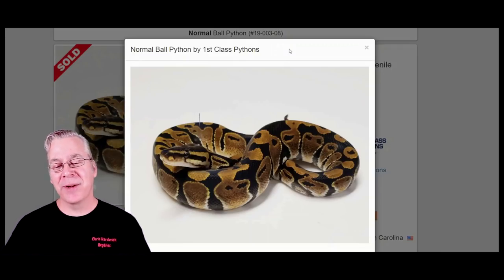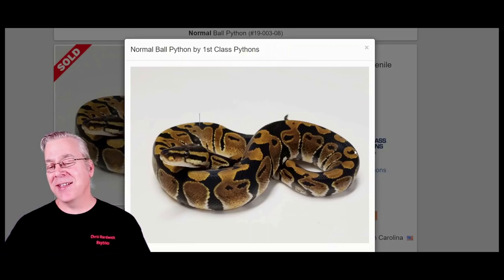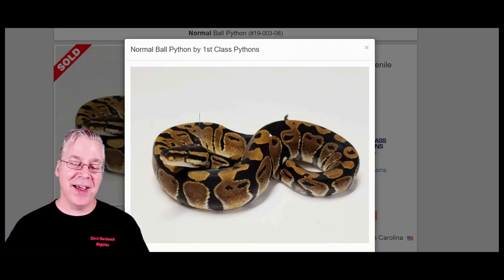This is what a normal looks like. And I looked through all the different normals too, to pick out probably the most normal looking normal. There's a lot of variability in normals. Some of them can be really bright and some of them can be pretty dark. If you're thinking about a normal, this is pretty much the color and the pattern that you'll find on a normal. A lot of times you'll have a Roswell gray alien head right here on top of the snake, and usually it has a pretty black background.